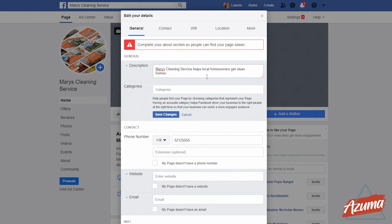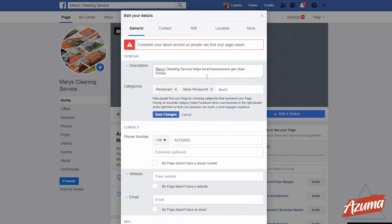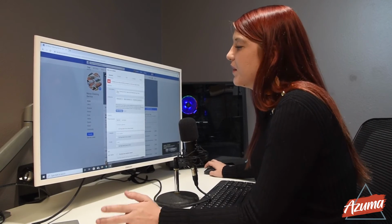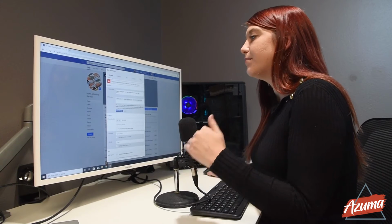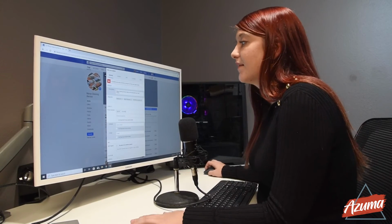So same thing with other businesses. If you had a restaurant, our first category would have been restaurant. Second category may be Italian restaurant. Maybe I offer smoothies and juice and a juice bar. So, I mean, you can get really creative with it, but make sure it just really is accurate to what your business shows. And always click Save Changes after you've added something.